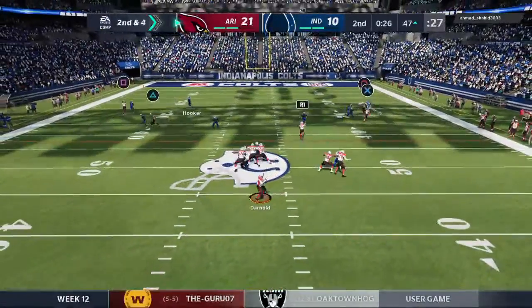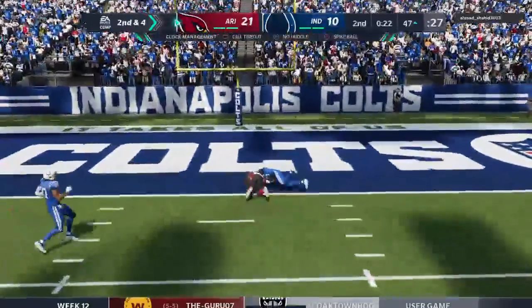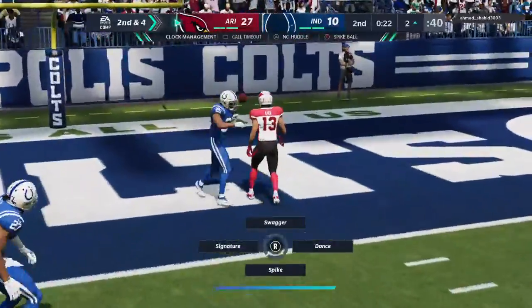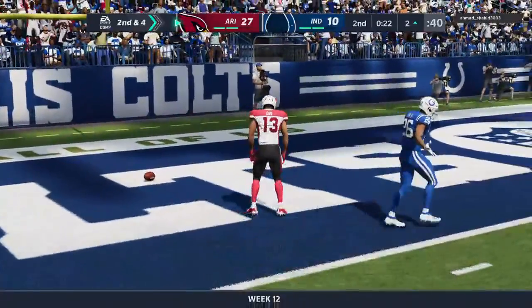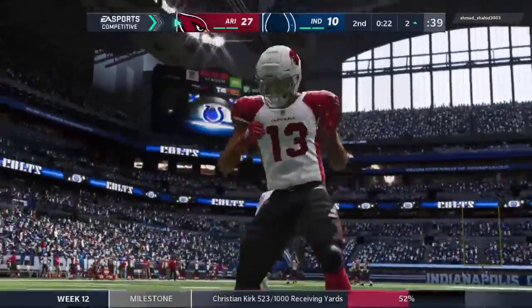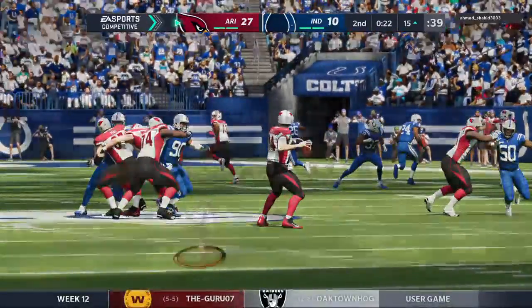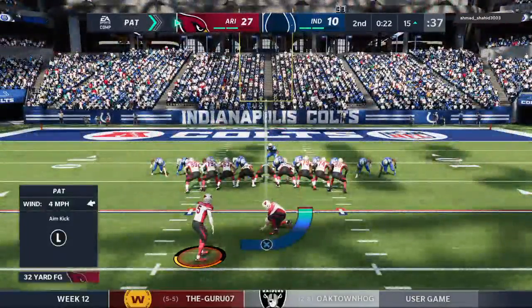To the air again, Darnold. Now he lets it go deep for Kirk. That's going to be caught, and he is into the end zone. Touchdown, Arizona. Christian Kirk with his 2nd touchdown of the game and 5th on the year. And the Cardinals will extend their lead.